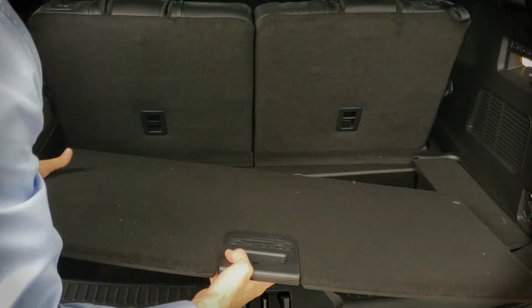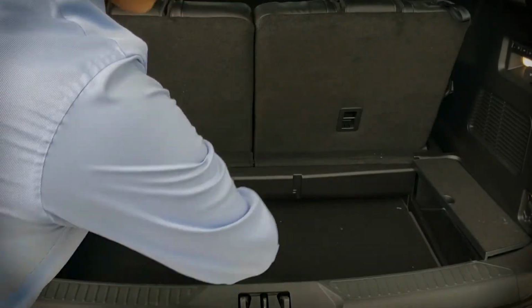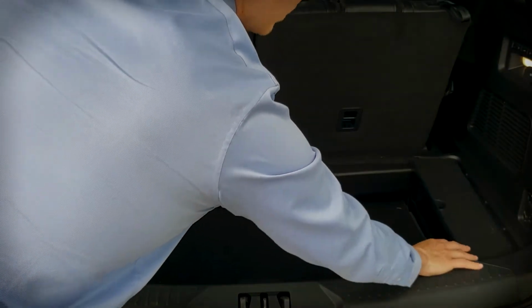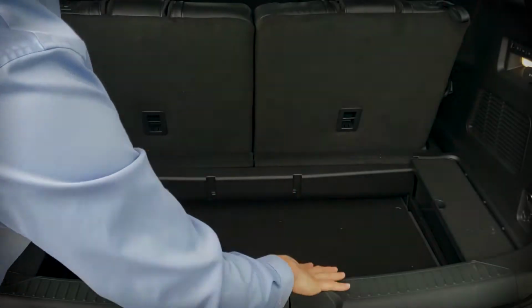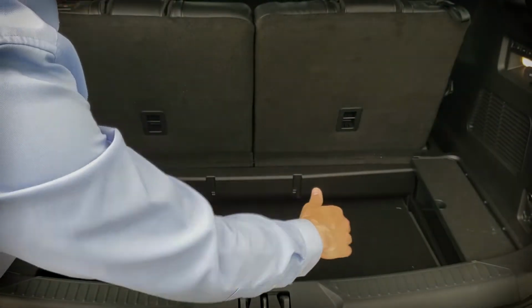Now, one of the nice things about the tray is that it is fully removable. We can drop it down into the back here if we want that little bit of extra space. And then we've got these little guys on the side that are also fully removable as well, again, if you need that extra little bit of storage space.